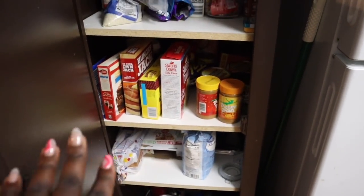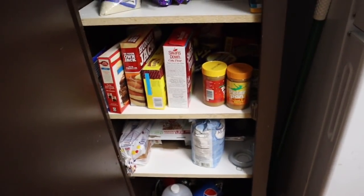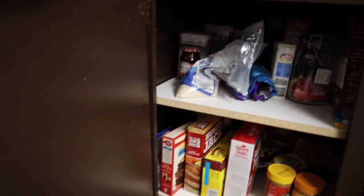So this used to be really organized, but now it's just everything thrown. But I promise, in my new place, I ain't playing like that. I don't remember if I have a pantry or not. I really don't remember. I think I do, but I'm not really sure. So, yeah, all of this stuff, my sister will probably take most of this food stuff. Under the counters, I'm not taking no pots. I'm not taking no pans. None of that.